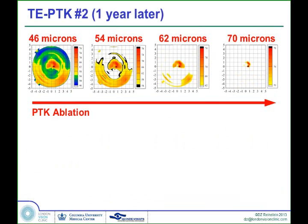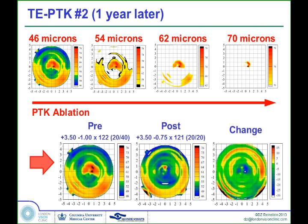And so a second procedure was performed a year later, and as you can see here, the plan was to go down to 70 microns, and here's the pre-op epithelial profile, and here's the post-op epithelial profile. The refraction, as you see, plus 350 minus 1 to plus 350 minus 0.75. So the refraction again didn't change, just PTK, but the epithelium is now far more regular after this procedure. There's one little dimple here that was still filled in. And now the best corrected visual acuity was back to 20/20. Coincidentally, so was the epithelial thickness profile. It was much more normal looking.